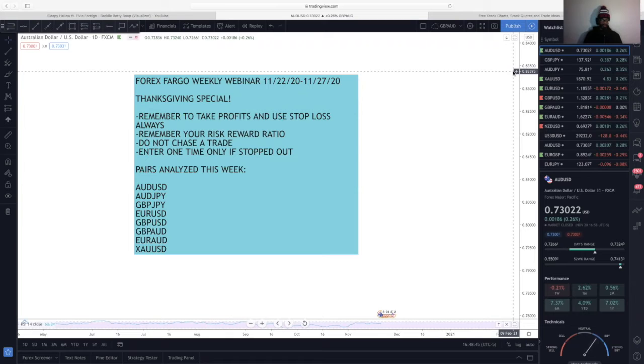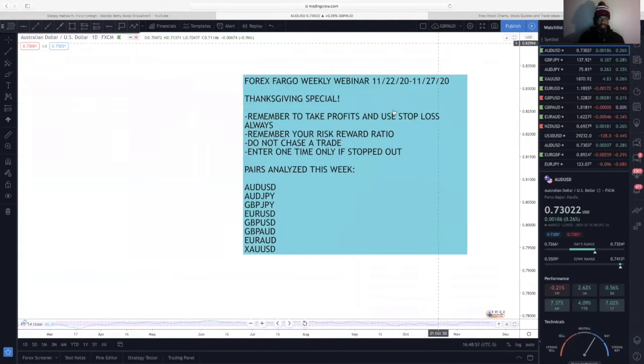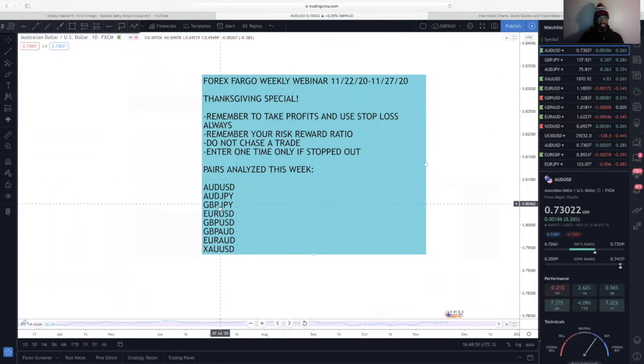As always, remember to take your profits, use a stop loss. Remember, your risk reward ratio is actually the most important. Do not chase a trade, and then only enter one time if you're stopped out. The pairs analyzed, we're just going to keep the same overall theme: AU, AJ, GJ, EU, GU, GA, EA, and then gold, right?